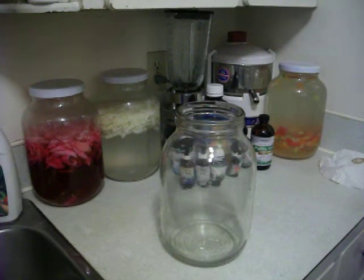Today we're going to talk about some more cleansing protocols here, very connected to the liver, but also this one is very connected to the intestines.